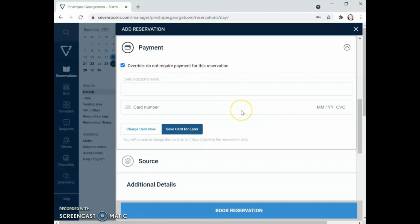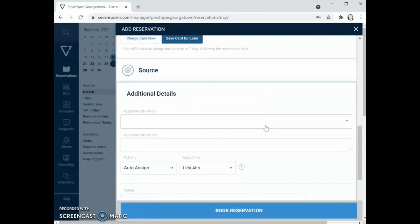However, if it's a party of 6 or more, we do take credit card information on file. It's not charged at the moment. However, if the guest cancels within 24 hours of the reservation time or they don't show up, that is when the card will be charged $10 per guest.